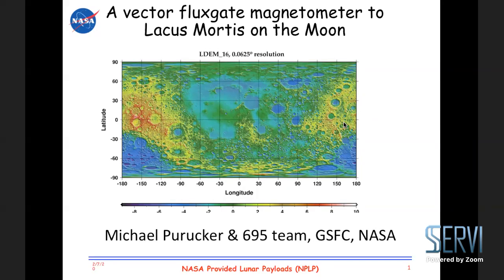So I am going to talk to you about a CLIPS selection for a NASA provided payload that's set to go on the Astrobotics lander to Lacus Mortis next year. The delivery of this magnetometer is this year, midsummer, and the heritage of our Fluxgate is that we have been to the moon before. We were manifest on Lunar Prospector, and we mapped the global magnetic field of the moon in 1998 and 1999.